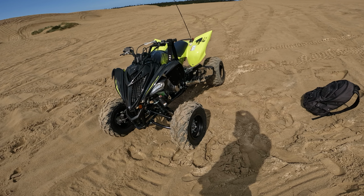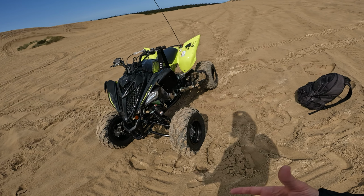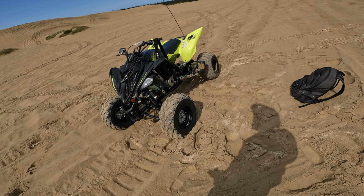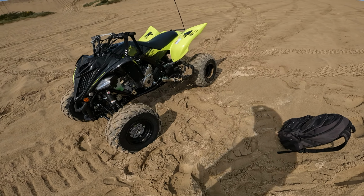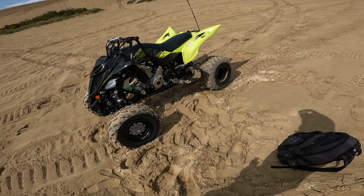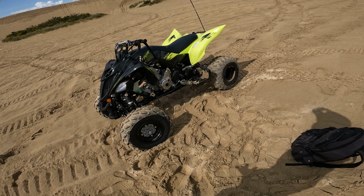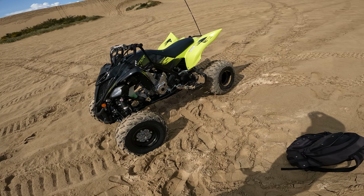Biggest reason I went with the Raptor is because it has the reverse, and it's not going to be me riding it all the time. I wanted to make it easier for whoever else was riding it once they get in that position. I took it out trail riding about a month ago, and you'd be surprised how many times you use reverse. So it's a lot of fun.